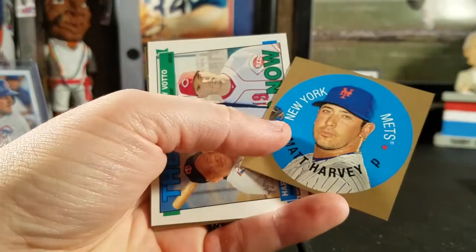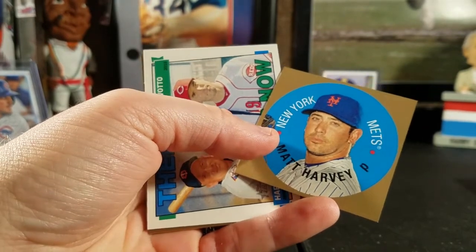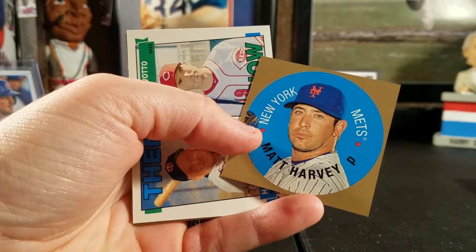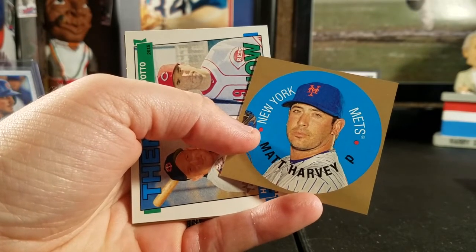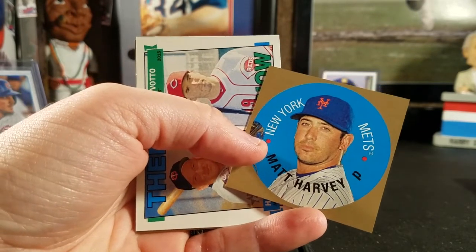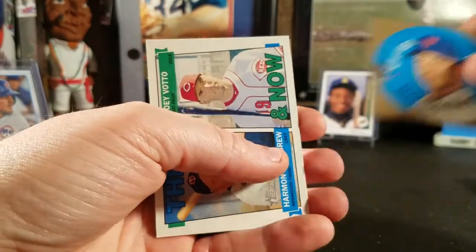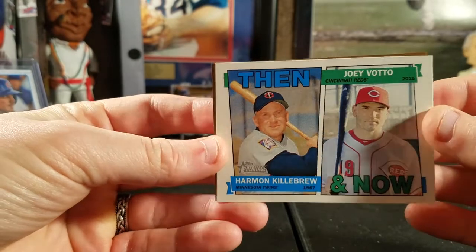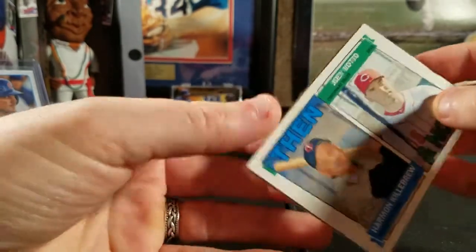These are, I think, called disc cards. Can't remember. I thought it said somewhere on the box. Yeah, 1967 Topps disc cards. And we've got a Harmon Killebrew and Joey Votto, Then and Now.